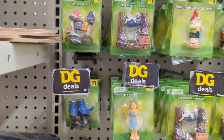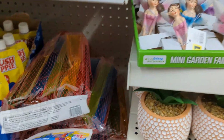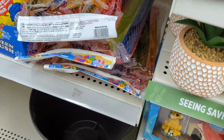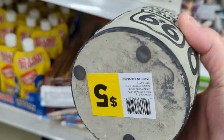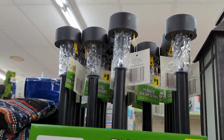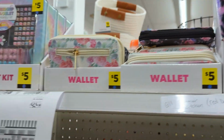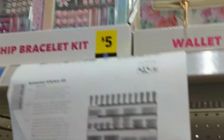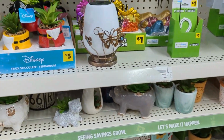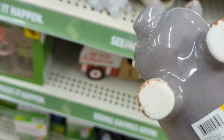Okay, look at these little fairy things for a dollar. That's adorable. No. Now, I'll be 66 years old this December. But I'm not going that route. So they have pull steaks here for a dollar. Caramel for 10. Little friendship bracelet kits for 5. That's cute. Got little $10 wallets there. That's a cutie thing. I see this little butt hanging out, but I can't see what it is. Oh, it's a little pig. He's been beat up, poor thing. $5.